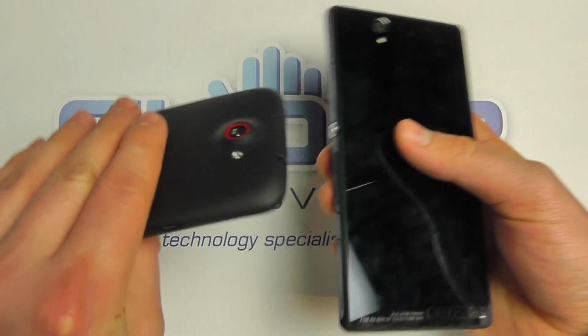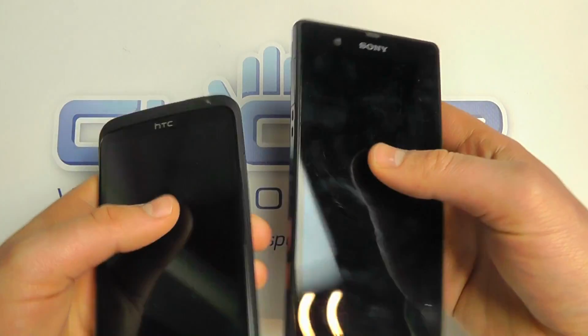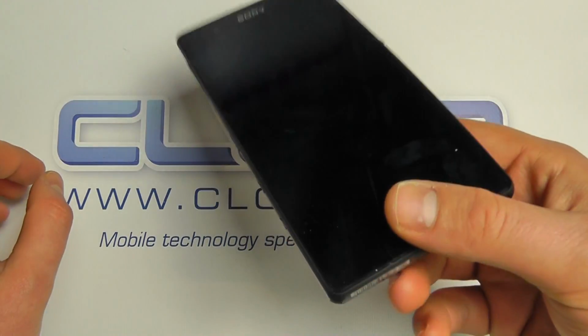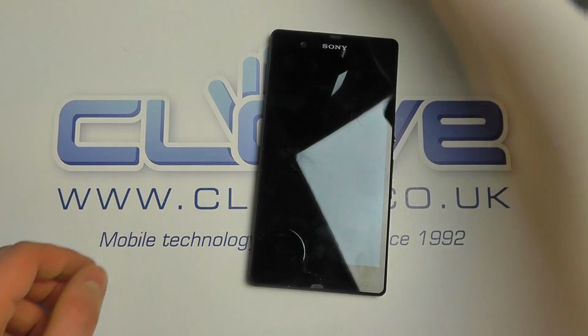Completely different sort of texture. This is a sort of a more matte rubbery finish, where this is a higher gloss finish. Weight wise, not really a lot in it. In fact, the Z is pretty well balanced overall.